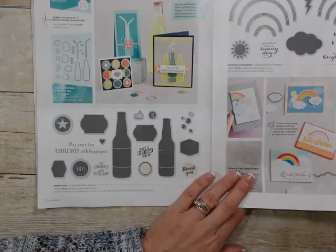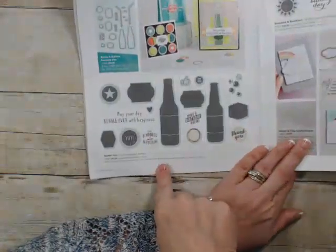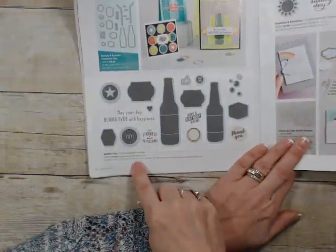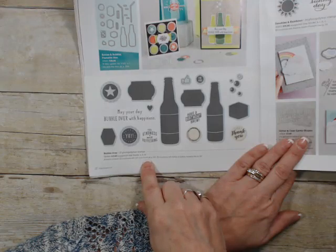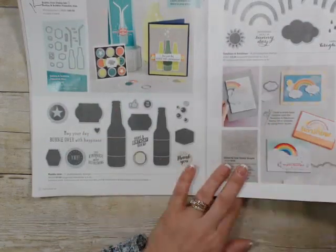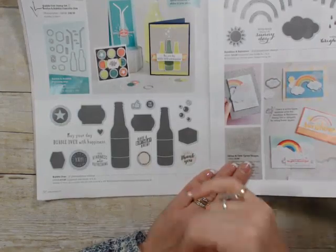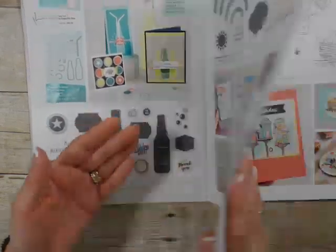You don't have to guess what size it is or measure that. Stampin' Up did all the job for you right here. It's coordinated with the 3/4 circle punch, and then it coordinates with the bubble. So you don't have to guess on any of that. Stampin' Up gives you all the information. So remember, cream color, it's a punch. Gray, it's a framelets or tinlets.